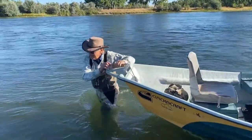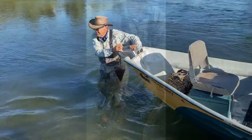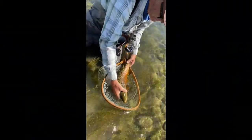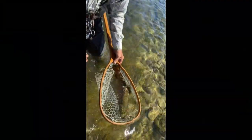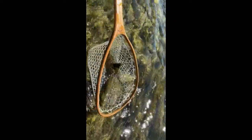Holy cow! Deep in here. It's 20. A big 20. 20-inch brown trout in the Bighorn River in Montana. And we're gonna go back to the water. Do your thing.